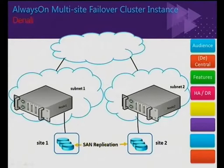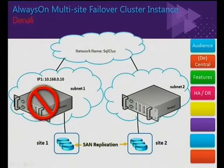Now, the good news is that in SQL Server Denali, we changed this and finally support what Windows Server has been able to support since 2008, which is the multi-subnet clustering scenario. We still need the replication at the disk level, but we no longer need a stretched VLAN, or the IP address to look exactly the same or be in the same range across both sites. Networking guys typically don't like doing that. From a security perspective it opens up additional things they don't want to have, and from an administration perspective it creates overhead.